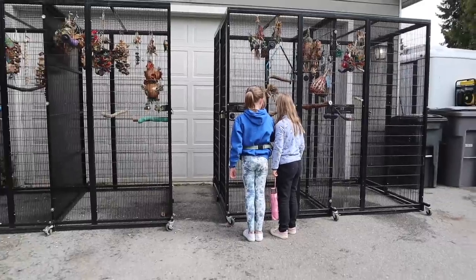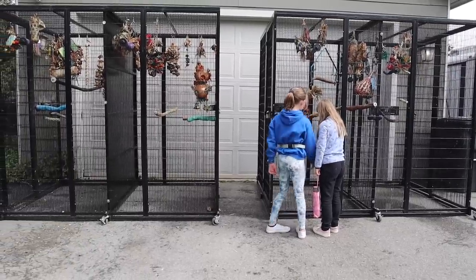As for our usual 5x8 aviaries, which are in our garage, we are able to push them out because they are on casters or wheels. We have to push them outside so that the birds get sunlight and all of that when the weather permits, since we get all four seasons here in Idaho.